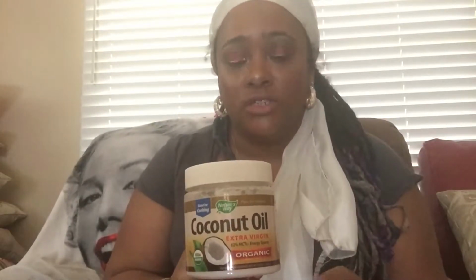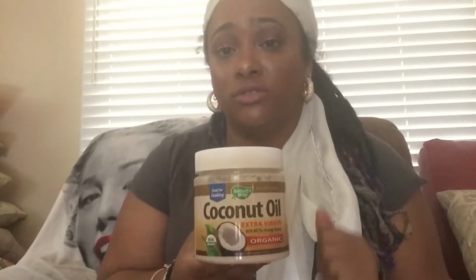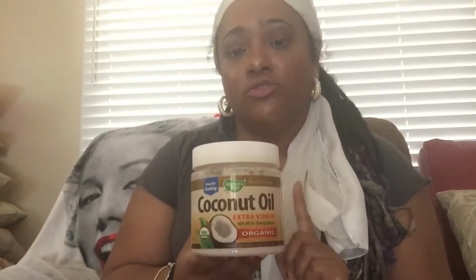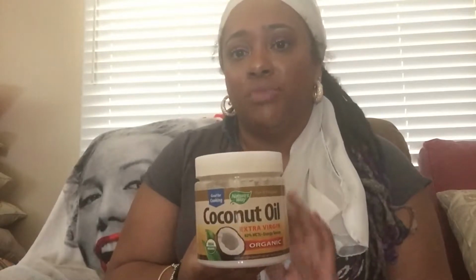But I also use this to clean off my makeup. Now, it does have tons of functions. There's a whole bunch of YouTubers out there to talk about all the different things you can use coconut oil for. However, this is an excellent and a cheap way to remove your makeup. I used to buy different makeup removal products that didn't even take all the makeup off. I still had mascara on. I still had some blush or whatever still on, and it didn't completely take it off.